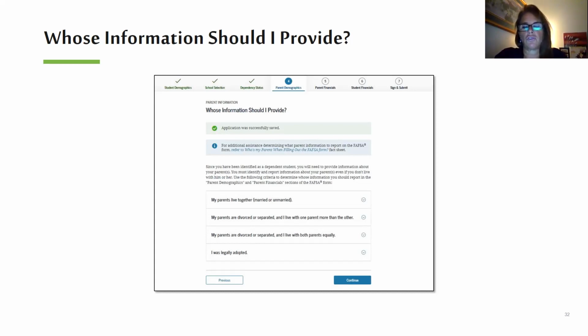So you would have to choose which parent the student lives with more than 50%. And then it would be that parent that completes the FAFSA. Now, in some circumstances you have divorced parents, mom and dad, and let's say the student lives with mom more than 50% of the time, and mom is remarried. Stepparent's information is going to be required. Or vice versa, if the student lives with dad more than 50% of the time and dad is remarried, then stepmom's information will also be required.